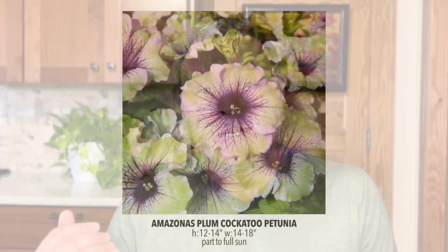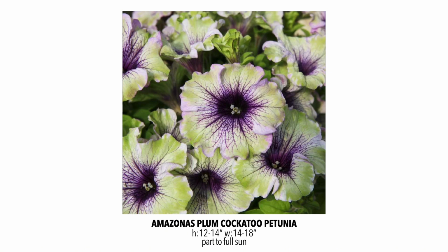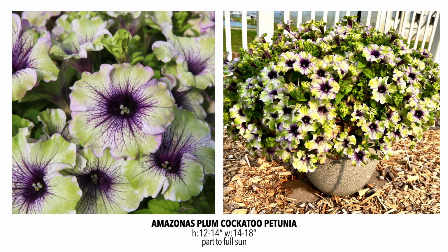Probably the most anticipated new petunia is the Amazonas Plum Cockatoo. Take a look at that flower, that beautiful lime color in there, along with a little bit of light lilac, plus that deep purple throat with a dark veining. And then you also get that incredible ruffly edge. It's absolutely stunning, and the flower is quite large, and the plant gets a nice size as well. There's a reason why so many people are talking about this one. It's just very different and very attractive.